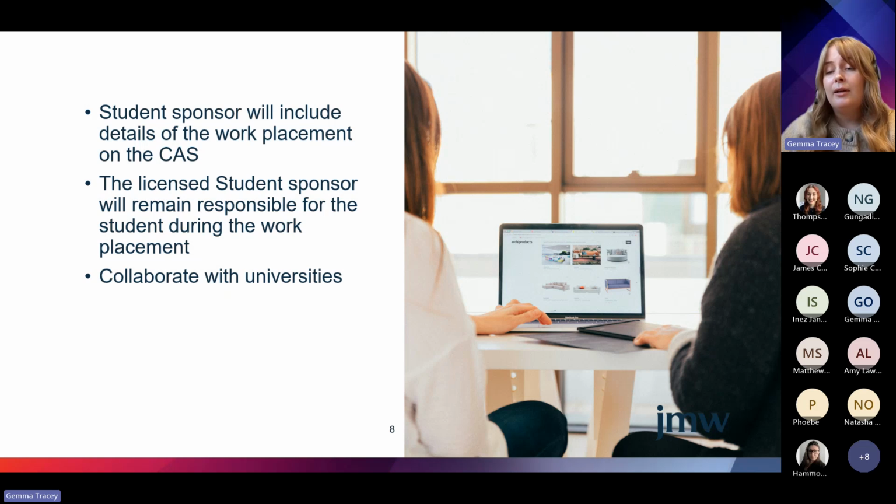Now, they will quite often do that by regular check-ins with you guys, either on a monthly basis, kind of going forward, just to make sure that the student is completing the work placement. And as I've mentioned earlier, there are lots of benefits to work placements, and they can be really useful for students and organisations in the UK. So it's really important that organisations looking to offer work placements collaborate with universities to build strong relationships and develop structured programmes that can comply with the immigration requirements.